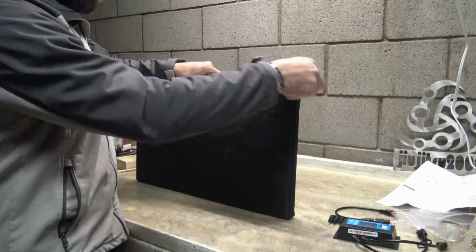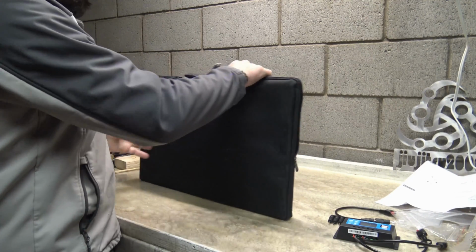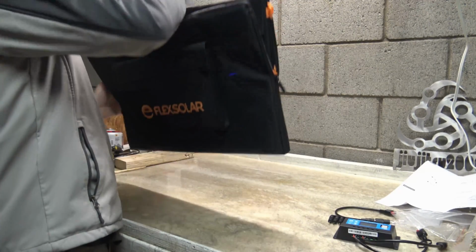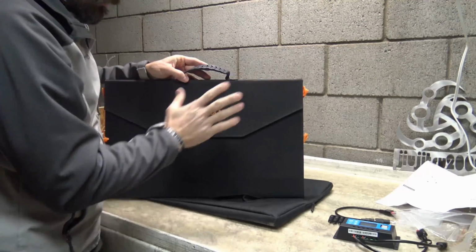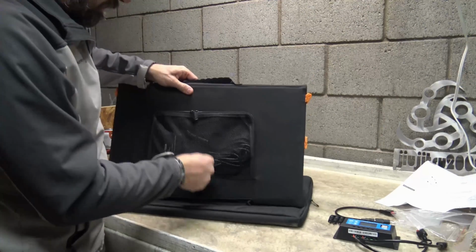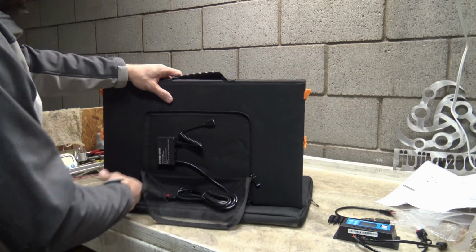This is the case that everything fits in. A little dirty here on my bench. So you open the case and then the solar panel itself slides right out. Just like this. So now this is the panel itself. So on the back side, this is the business end right here. This is where we're going to make all of our connections. Got a nice little bag here.